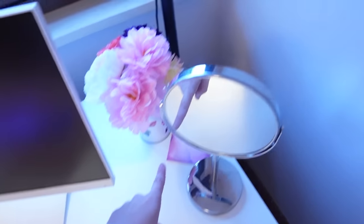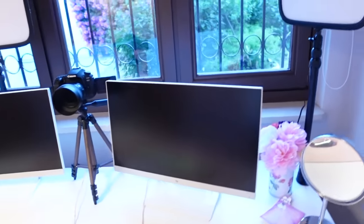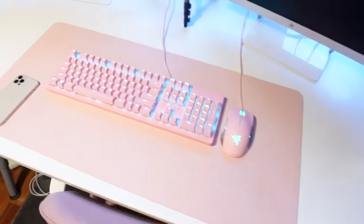I have a little notepad over here and some pens that I use. Me and Moody were doing this challenge and I was just using this little notepad to write down the scores. So this is my office actually, and I'm really happy with it. I also have a pink chair, which I'm really happy about.